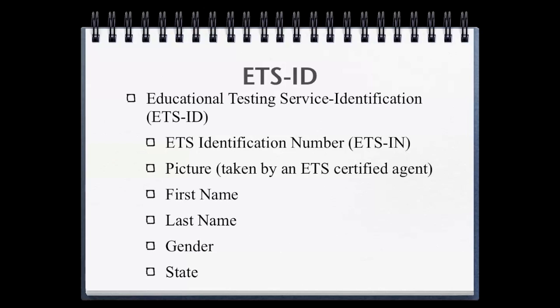So what exactly is the ETS ID? ETS ID is going to be the Educational Testing Service Identification. So every student will get a unique ETS ID number, which is a unique identification number that will be assigned to every student. Here we did not want to use the social security number for liability reasons, so that's why we're going to create an arbitrary identification number for each student.